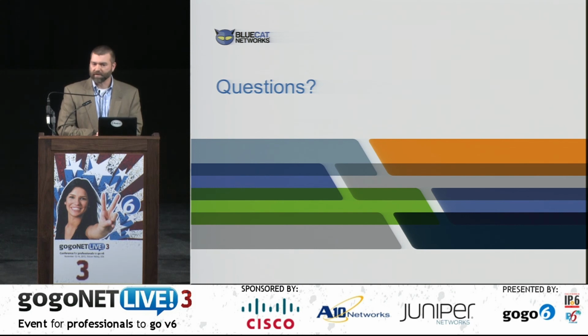Split brain from the perspective of? Being able to support different IP ranges that have different visibilities, different subnets. The question was, what kind of split brain support does BlueCat have specifically around visibility of different subnets? I don't know that there is a limit. We have the ability to have different configurations in our product, so you can actually keep those types of things separate from one another and provide management across overlapping spaces with the same tool.